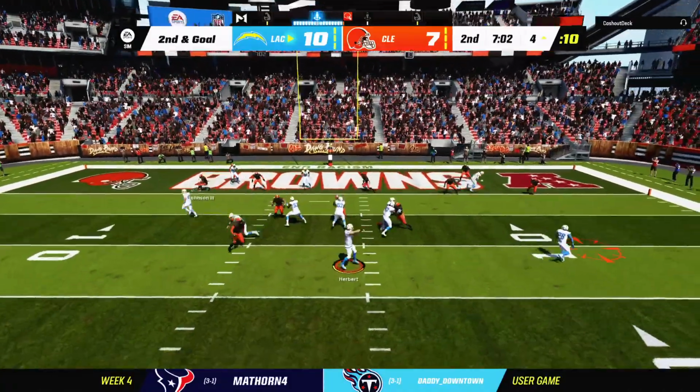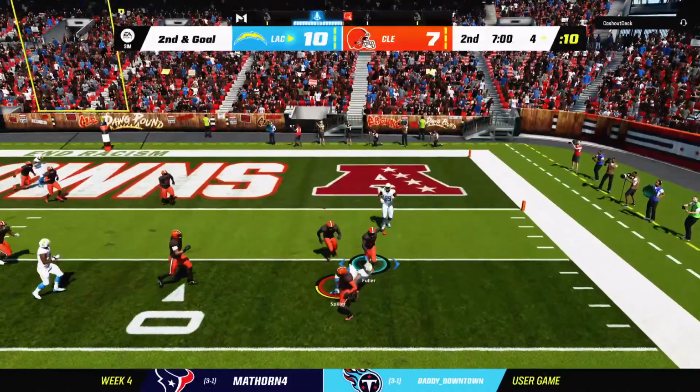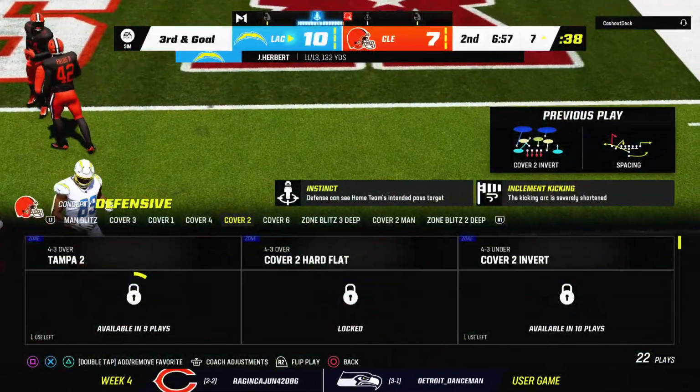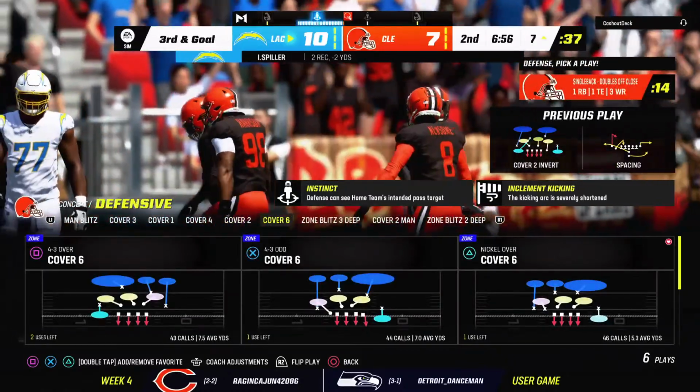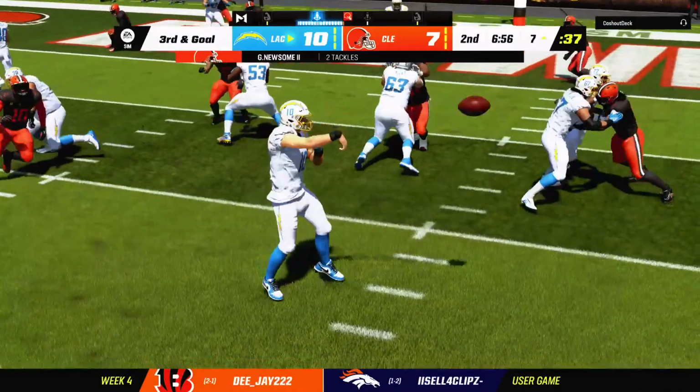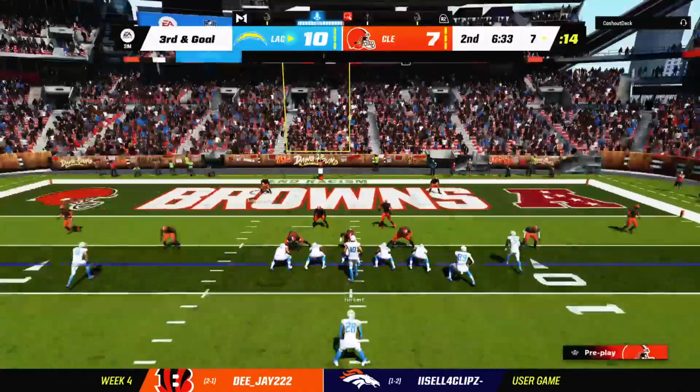Here's Herbert. Finds Spiller on the check down. And he goes backwards on this one. Losing yardage to the 7. It'll be a loss of 2, maybe 3 on the play. And now we've got a 3rd and goal situation.